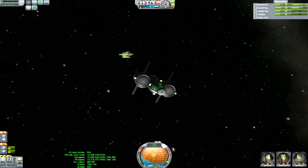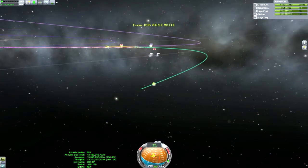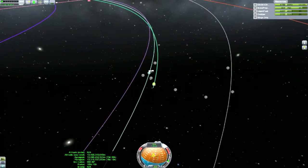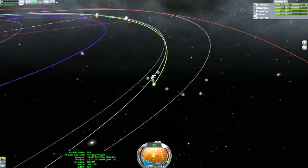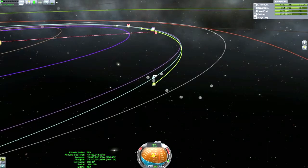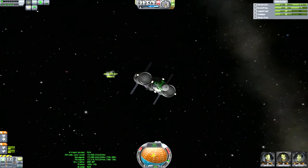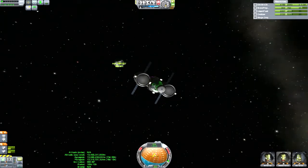Slow her down some more. And we're so close to being on target that it's almost ridiculous, because we're almost on the exact same projection and everything. Which is great. That's exactly what you want when you're docking. You basically want to be in the exact same orbital plane as the craft, or in this case the asteroid.